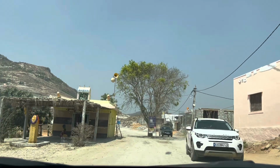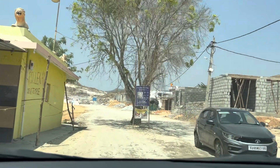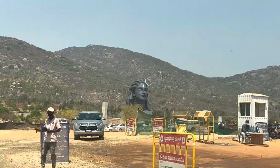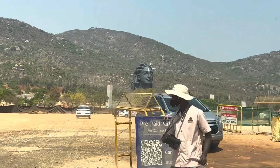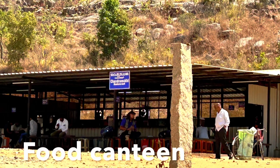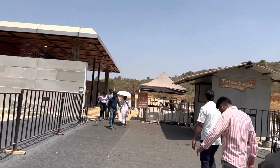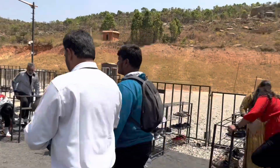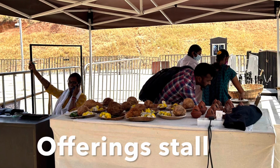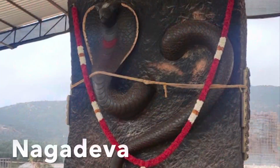The place is still under construction. As we entered into the Isha center, a parking fee of 50 rupees is collected at the entrance. After parking the car, we walked towards Naga Mantapa. On our right side, we could see food and juice stalls and a shoe rack to keep our footwear. There is a 10 feet Nagadeva statue in the Naga Mantapa. An offering stall there sells flowers for 20 rupees in a plate. We can buy that and do the offering to Nagadeva by ourselves.